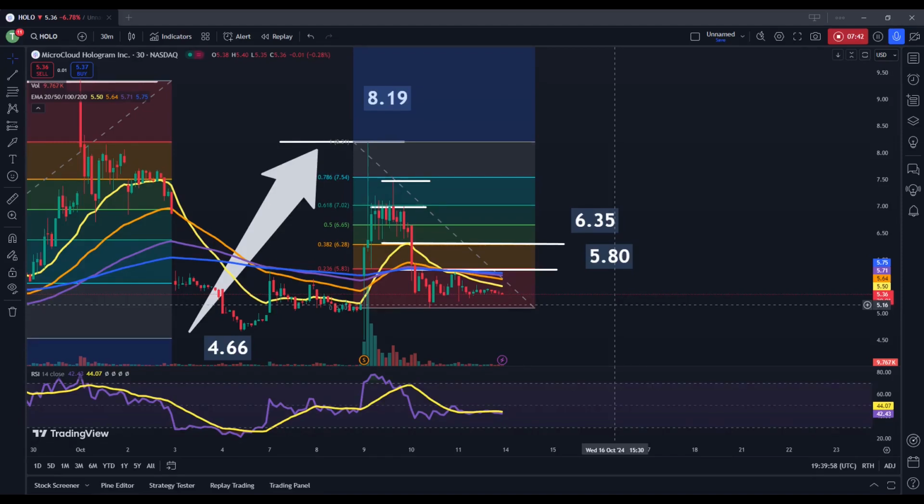$7. So here's the current stock market update for MicroCloud Hologram, stock ticker HOLO.